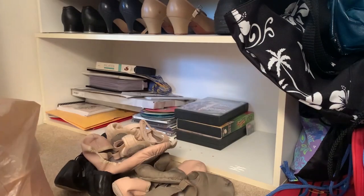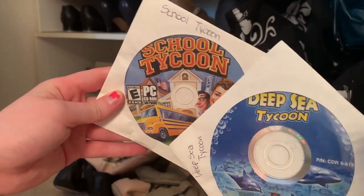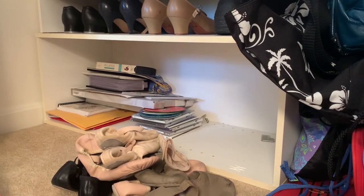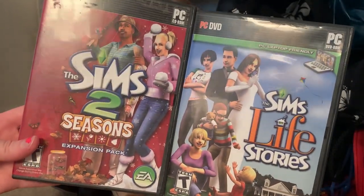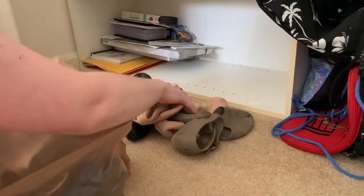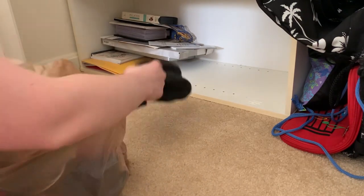There were random things in here, like this little address book. There were some old computer games. I feel like this dates me so much. There are VHS tapes in here, Sims games. Honestly, oh, this is so crazy. But I feel like this was just a hodgepodge of stuff. A lot of it needed to be thrown away.